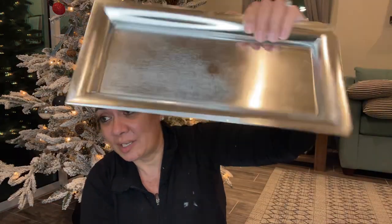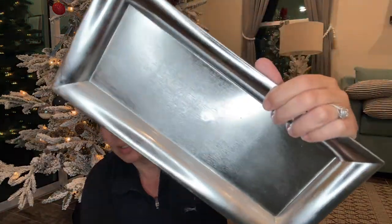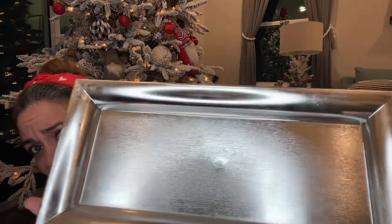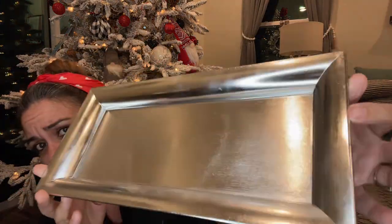And I finally found a second tray, because the last time I found only one in this style. And, you know, it looks like it's distressed almost. I can't explain it. It has a little shine to it, but at the same time it has, you know. So I picked that up because I needed one more.